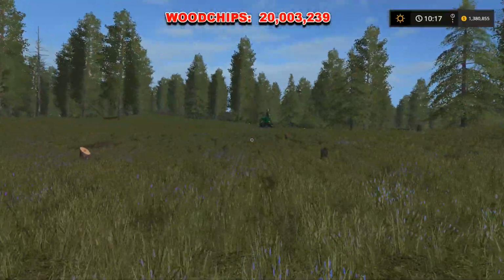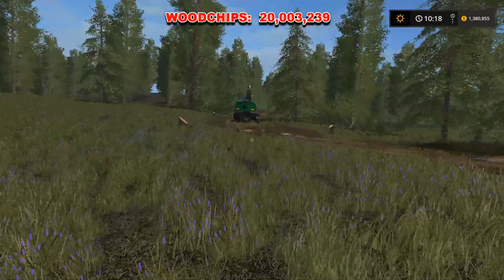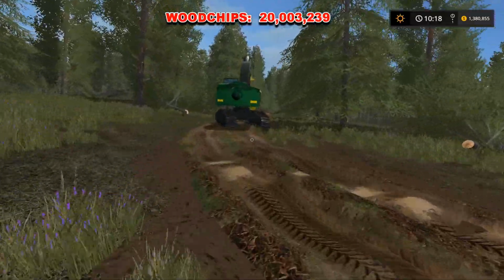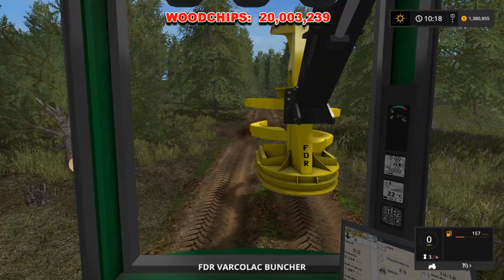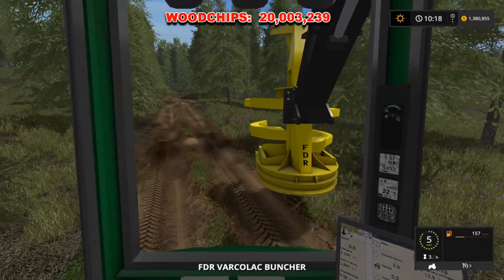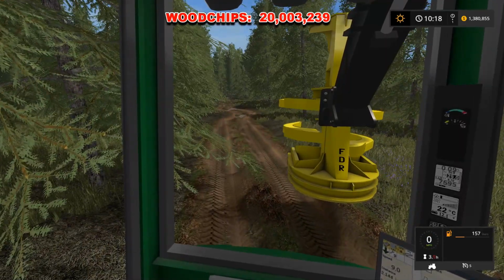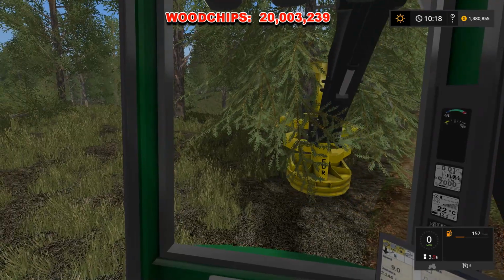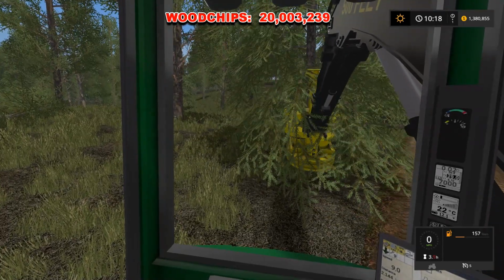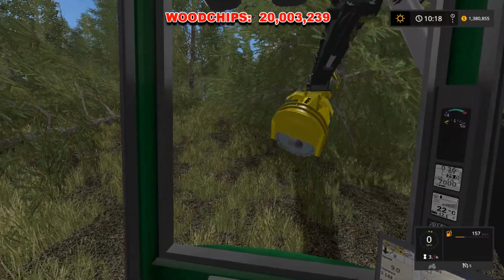Alright, time for some more trees. We are out. So I think what I'm going to do is continue on down this road because like I said, the timber company we work for, they want some of these trees cleared out along the road so we can kind of open it up a little bit. So we will do that, and then we will head back towards the main highway and try to get some of that opened up.